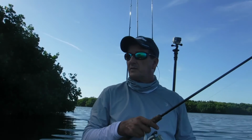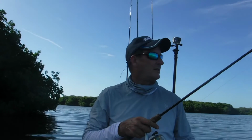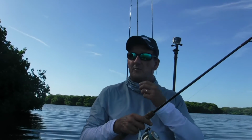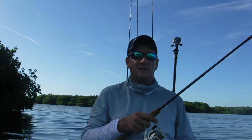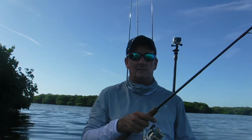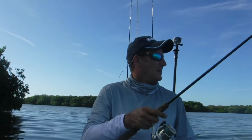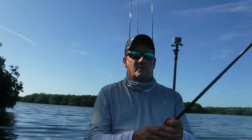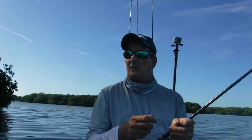A couple, 2-3 weeks ago, I decided to go get a bucket of shrimp. Actually came out here and caught a couple redfish. Sometimes with live bait, it's probably easier, I guess, to catch fish, because it's live. They're used to eating it. The bait reacts the way they're used to it reacting. But to me, the sport with artificial is being able to fool a fish into thinking that what you're throwing him is alive.